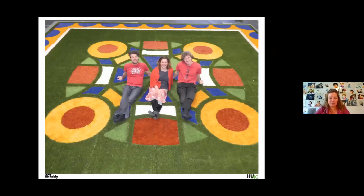I have to tell you that the flying grass carpet is not a project of me alone, but we do it with the three of us. We do it together with Eddie Keizer. You see him on the left. You see me sitting in the middle. And together as two companies, we do it as a collaboration between Studio ID Eddie and HUNC.